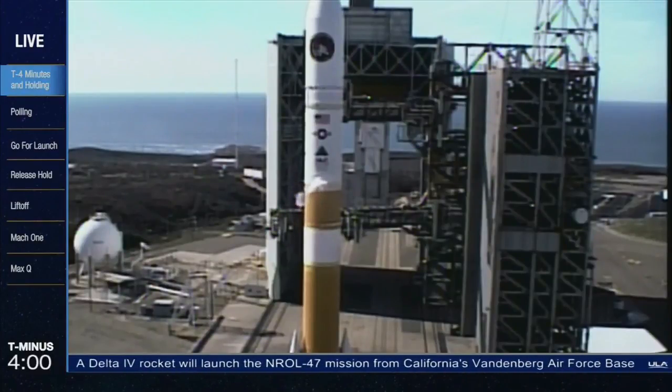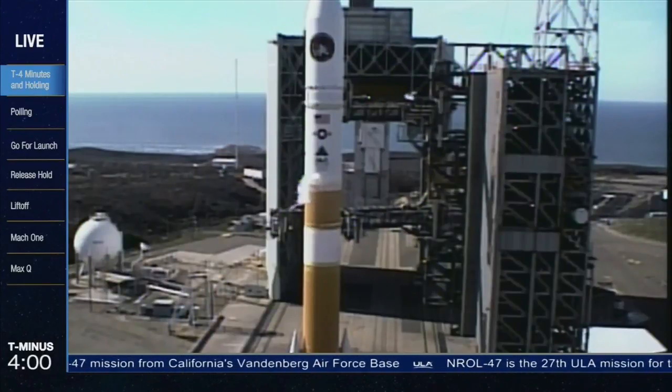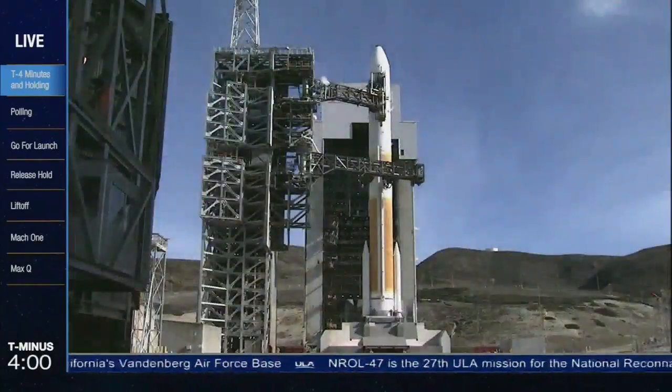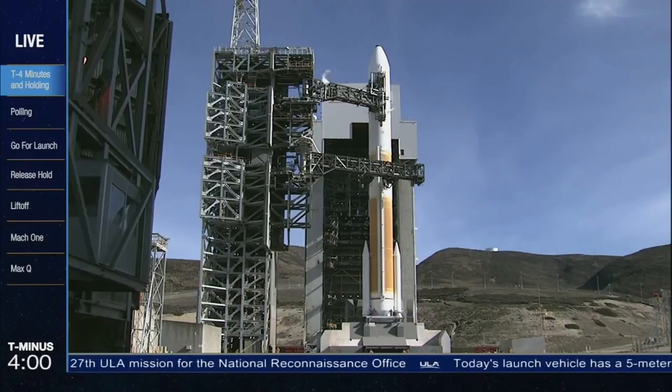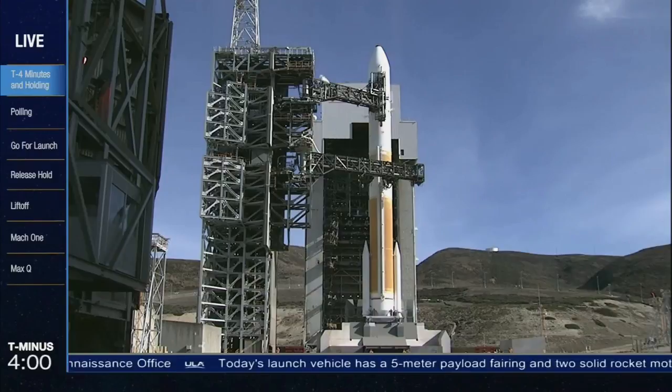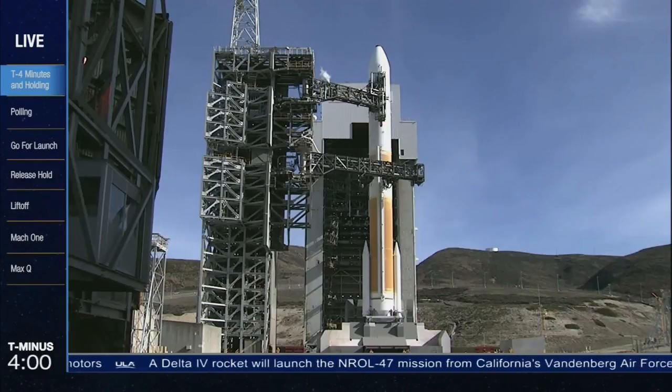Okay, test will need to wait till after CVS nozzle test. Copy. LC, RLM net 1. Go. Redline monitor is active. Roger. LC, LOX 2. Go. Second stage LOX topping and 30-minute conditioning is complete. Roger. Countdown clock is resuming. LC, LOX 1. Go. CVC LOX topping and 45-minute conditioning is complete. Roger.